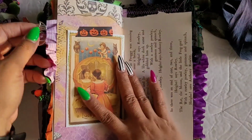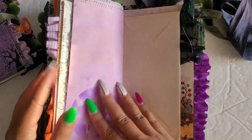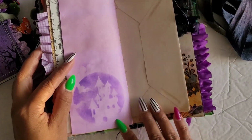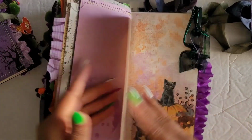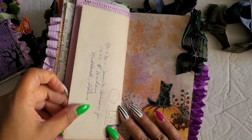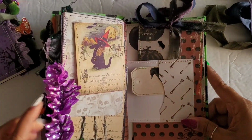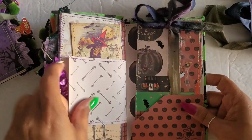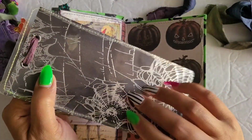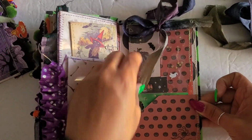This one has a little bat charm on there. Stenciled a little haunted house. The other side of the vintage envelope, which if you wanted to, you could tear this open and let it be writing space also. It's up to you. And there's a little writing board. I just used scraps to make these. I like that paper also. There's my stamp. So that is Scaredy Cat.